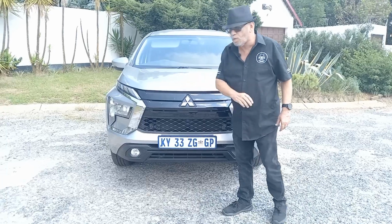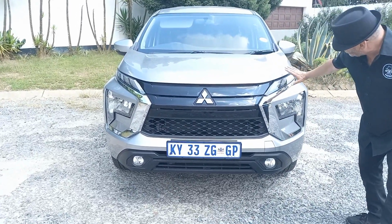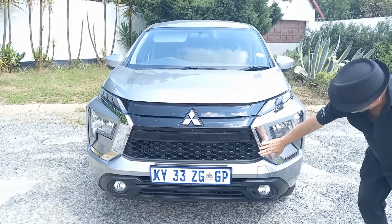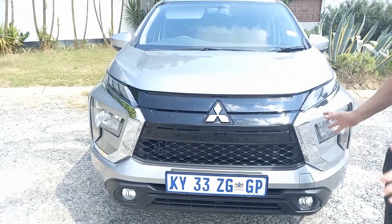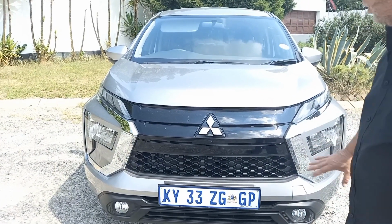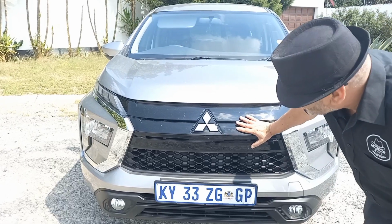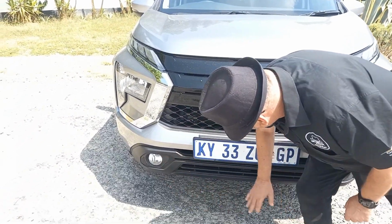But let's have a look at what we've got for you today. And you cannot mistake this and that over there. Mitsubishi, the dynamic shield face they call it. And you can see how it frames the grille over there with this very sharp angle. And this nice black glossy grille over here. You can see fog lamps down at the bottom.